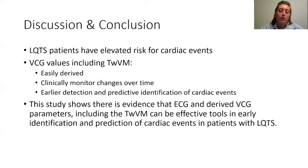So as we noted before, long QT syndrome patients do have an elevated risk for cardiac events, and as such, there would be great utility in the ability to easily and consistently trend predictive measurements from standard 12 lead ECGs, such as by using T-wave vector magnitude. This would be much more accessible to providers and allow us to clinically monitor changes from baseline values over time. This would provide earlier detection and predictive identification of cardiac events, which in turn would ultimately provide appropriate intervention, improve timely preventative care and management of symptomology, and improve outcomes and survival from cardiac events.